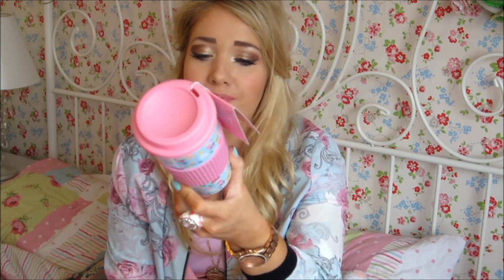I saw this on Dolly Bobo's Primark haul a few days ago, and I thought I need to get that because I'm a little bit obsessed with things like stationery and lunch boxes and cups and mugs and stuff because I'm weird like that. And when I saw this one I was like, oh my god, I need that. It's basically a coffee mug that you can just pop a hot drink in. I don't really drink hot drinks, to be honest, but I wanted it, and I think I could just put juice or whatever in it as well.